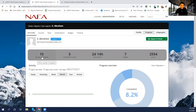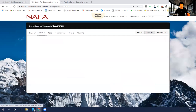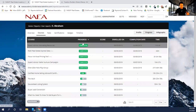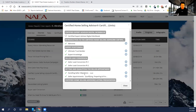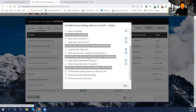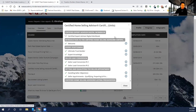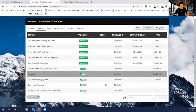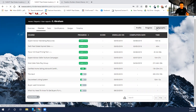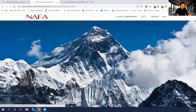If I had assigned any of that, I'd be able to, when we sit down one-on-one or even on a Zoom or something, pull up a screen share and see here an overview of all the time spent by Sterling in the system. I can click on courses and see exactly what has been completed and what hasn't. I can click on it to see exactly what's been completed inside of that course and what is still left to do. If there were any certificates or something like that that he might have earned with a course, we'd be able to access those. I can access the information if I want in an infograph here.